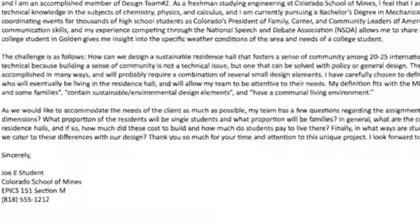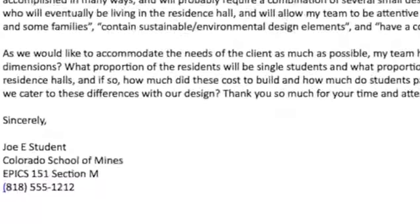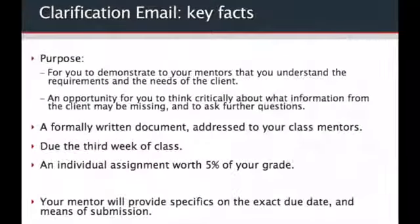It should be a formally written document addressed to your class mentors, who in our course represent your managers. It will be due the 3rd week of class, and it's an individual assignment worth 5% of your grade. Your mentor will provide specifics on the exact due date and how they wish you to submit the assignment.